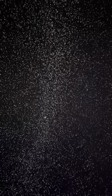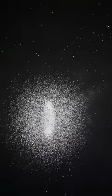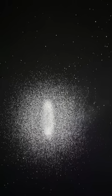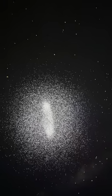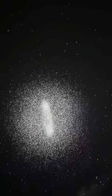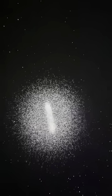Okay, so what are these little white dots everywhere? This is part of what we call the Oort Cloud, O-O-R-T, named after the person who discovered it. The Oort Cloud is filled with icy bodies, like comets. This is where comets that pass by Earth come from. They come from this Oort Cloud, further away.